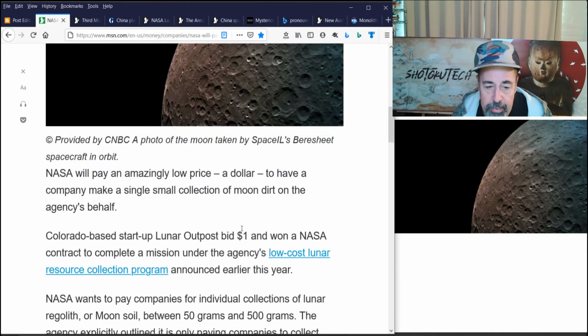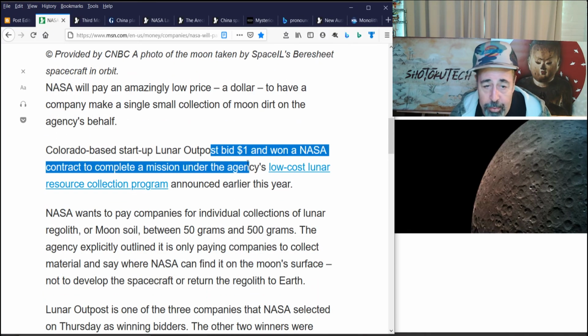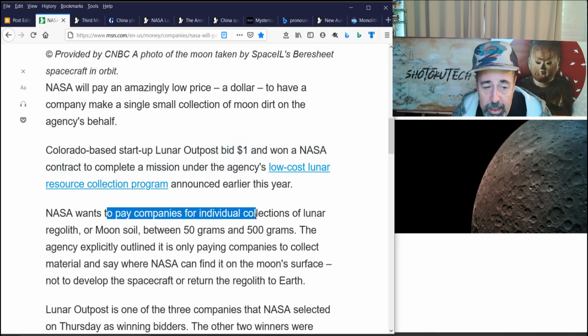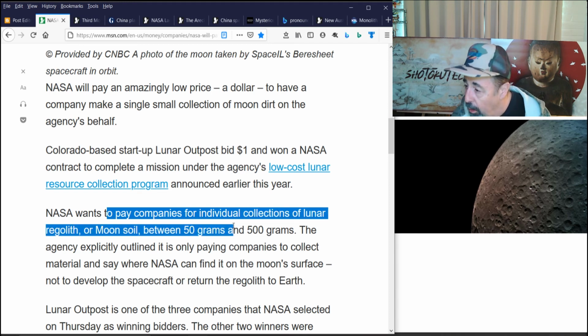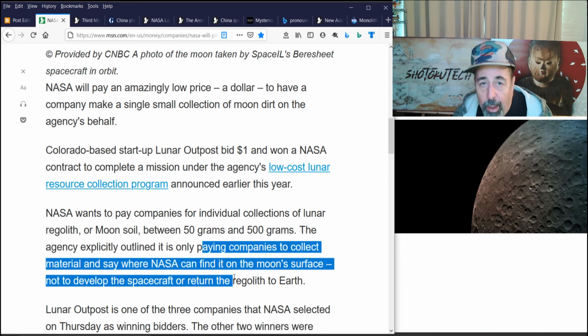Now, Lunar Outpost says they were going there anyway, so charging $1 for these samples wasn't that big of a deal. NASA wants to pay companies for individual collections of lunar regolith or moon soil between 50 and 500 grams, and they outlined it's only paying companies to collect the material and say where NASA can find it on the moon's surface. Well, hey NASA, I've got one for you. I found the entire moon and I can tell you exactly where it's at. I'll let you have it all for, how about $1 a rock? Just I'll let you know where to send it.